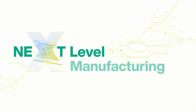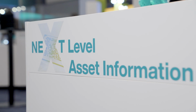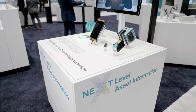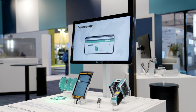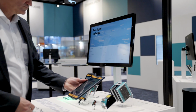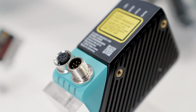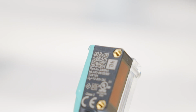Pepperl+Fuchs supports the Manufacturing X initiative with digital product information. We see the virtual representation of a product as the basis for Manufacturing X. We show an example of how product information is digitally provided via a unique identifier.